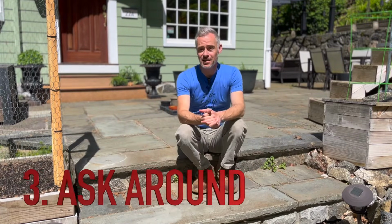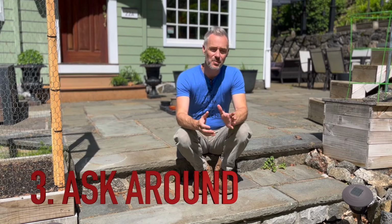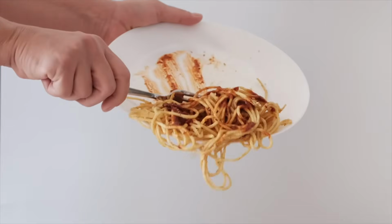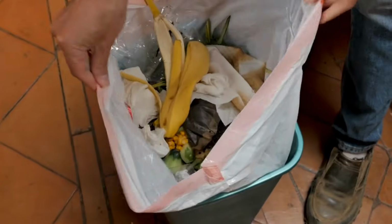The third solution is asking around. You know, restaurants, bakeries, schools, your friends waste a lot of food. They throw a lot of food away. And many of them aren't aware of a solution to this waste. And so I ask a lot of restaurants, bakeries, schools, and friends if they have scraps. And by doing so, I have generated a lot of feed for my chickens.